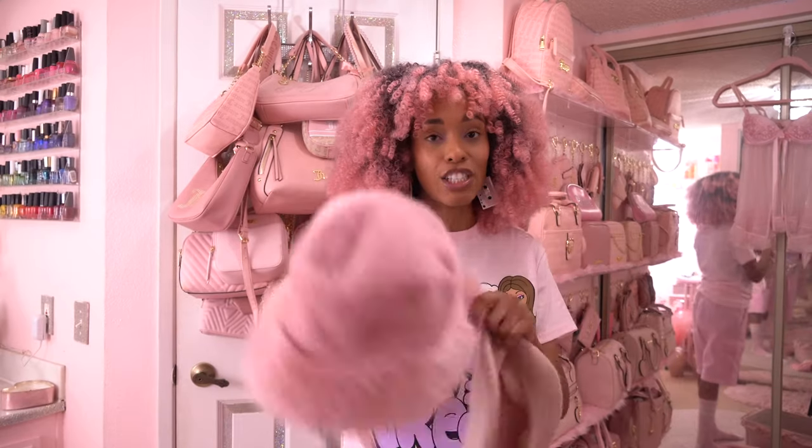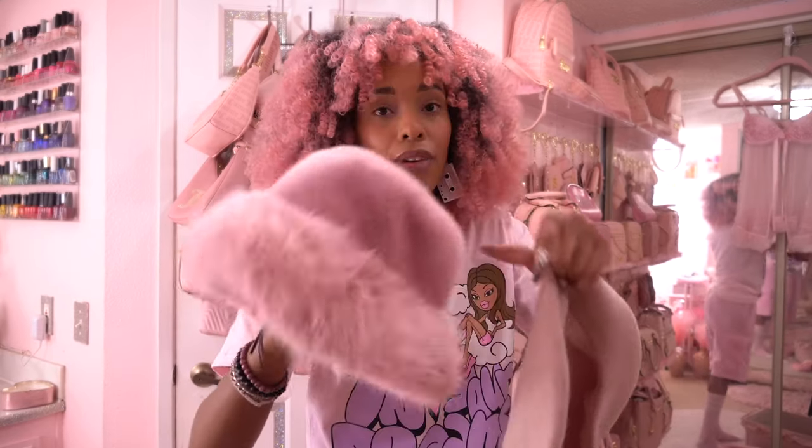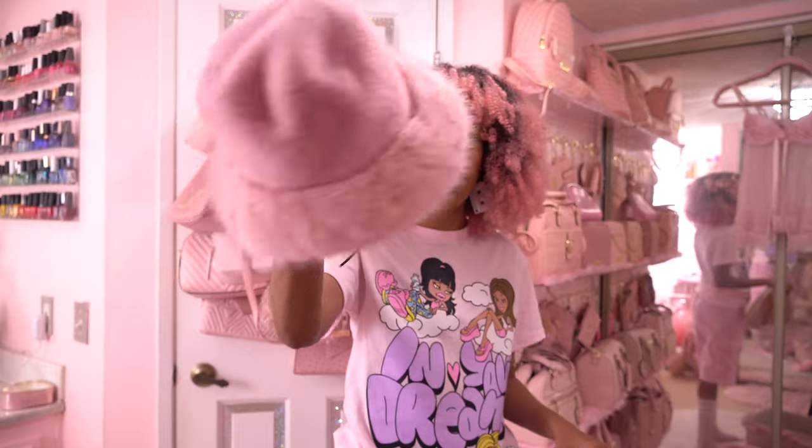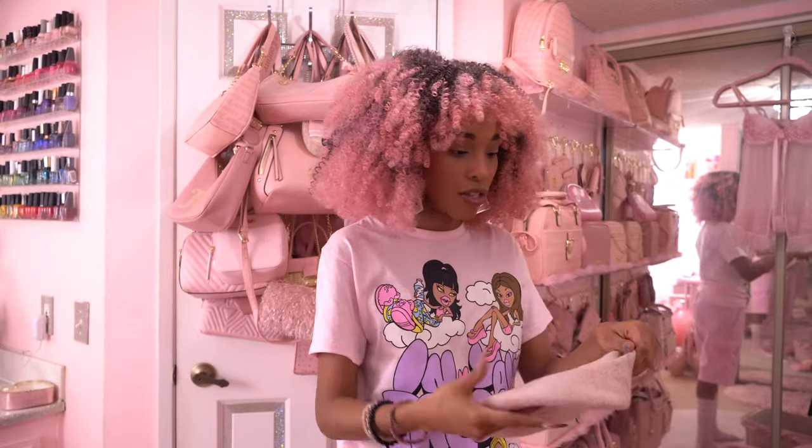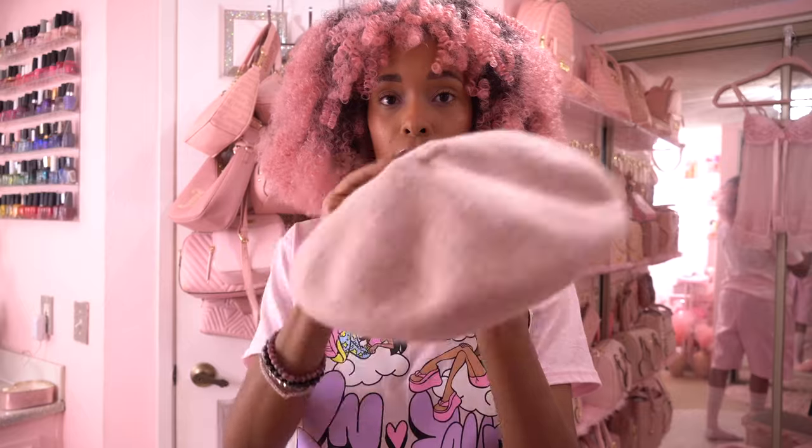Oh, I've worn this so many times. It even has makeup all over. I need to wash it. It's just a cute pink furry bucket hat. I'm definitely keeping that. I also have this pink tweed beret.